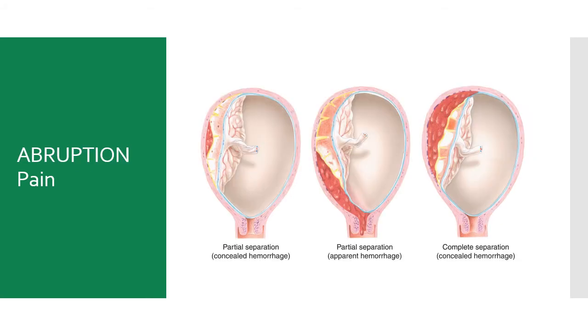So to contrast that, placental abruption or abruptio placentae is a separation and bleeding at the decidual placental interface. So this only occurs in about 1% of pregnancies, so it's pretty rare, but it's a premature partial separation of the placenta with the formation of a hematoma and or hemorrhage into the decidua. So if you remember, the decidua is the uterine lining where the placenta meets the uterine wall.